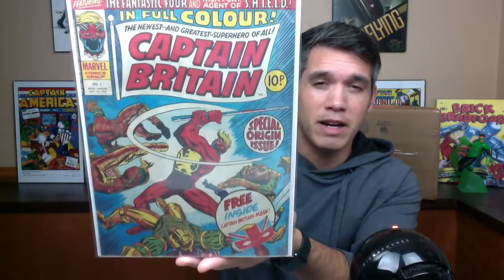So I travel all over the place. Everywhere I go, I try to look for comics in weird places. This was an antique mall, so not such a weird place, but this baby is so high grade. I want to get it cleaned and pressed, but it doesn't really need a pressing, it's just so high grade. It's still in the poly bag, and it has the mask. So this is Captain Britain number one, very, very high grade, very, very nice.